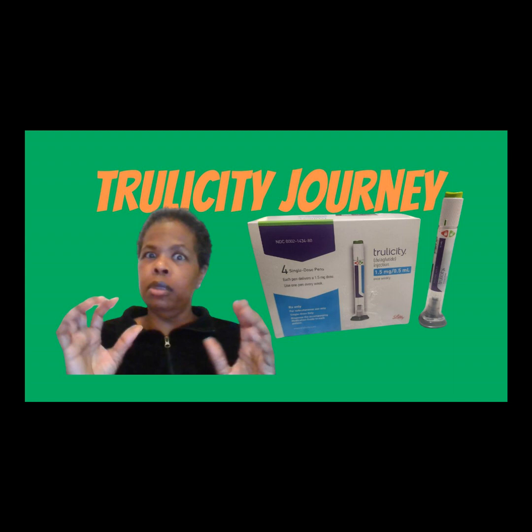Now, there are some more serious side effects that you can experience, and I so far have not experienced any of these, thankfully. Pancreatitis, hypoglycemia, kidney problems, gastrointestinal disease, and allergic reactions, breakout in a rash, hives, that sort of thing. I've not experienced any of those, thankfully.